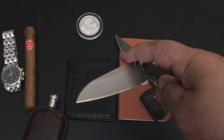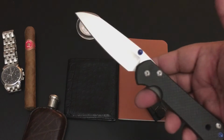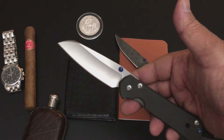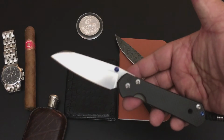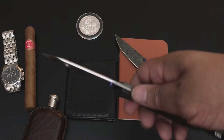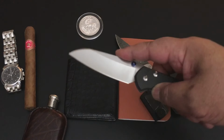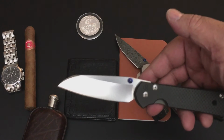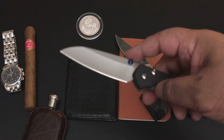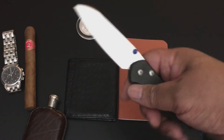I get done playing with a bunch of Spydercos and Benchmades and Striders, and then I get to the desk and I go, ooh, I need to carry this. This is the Chris Reeve carbon fiber, beautiful carbon fiber, large 21 Insingo. That's the Insingo blade. I love the Insingo blade. Chris Reeve calls this blade shape an Insingo, which in South African means razor. And man, that's a wonderful name for it.